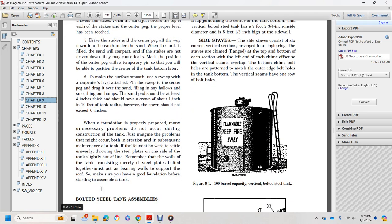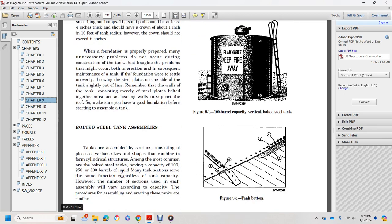When a foundation is properly prepared, many of the unnecessary problems do not occur during the construction of the tank. Just imagine the problems that might occur with both erection and subsequent maintenance of the tank foundation, where there are several uneven spots and the steel plates on one side of the tank are tightly outlined. Remember that the wall of the tank consists merely of steel plates. Both together may act as a bearing wall to support the roof. To avoid that, make sure there is a good foundation before starting to assemble the tank.